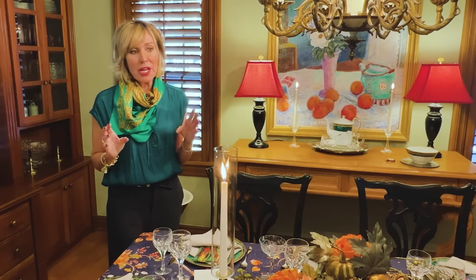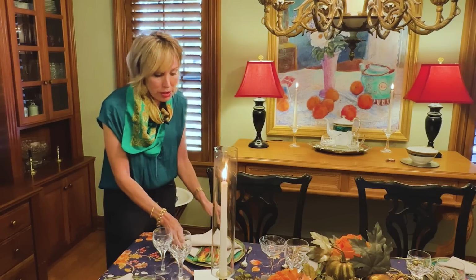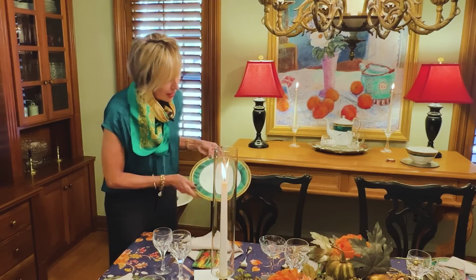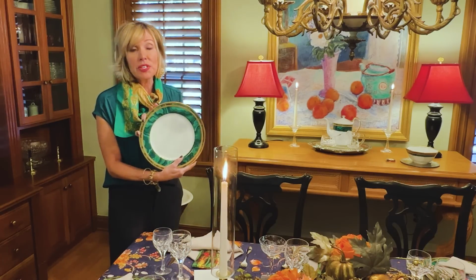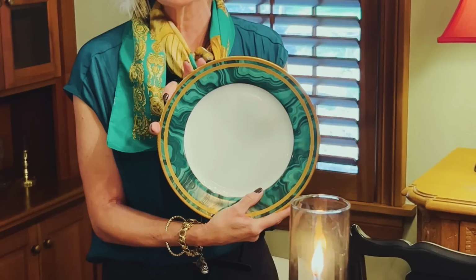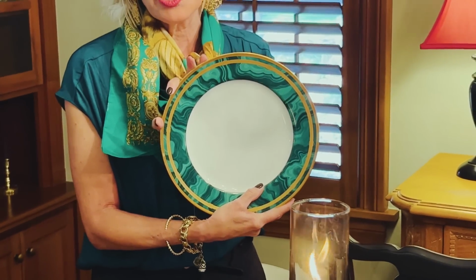Now, one thing I do know is the importance of at least one type of dishware, whether it's fine china or it's pottery, that you have a place setting of 12. And my wedding china is Christian Dior malachite. I absolutely loved it when we selected it, and I love it now. I have a number of different serving pieces, and more importantly, I have a place setting of 12.